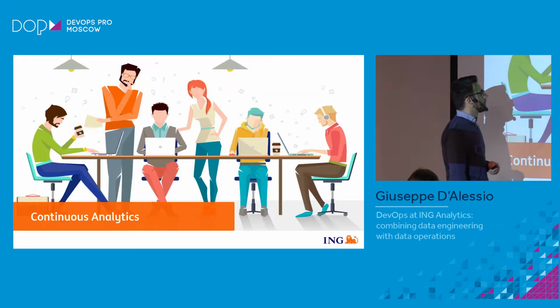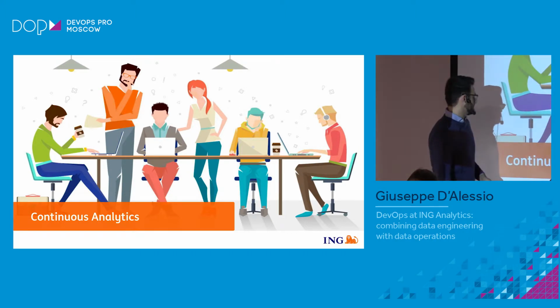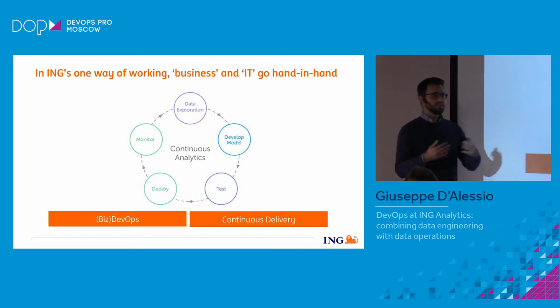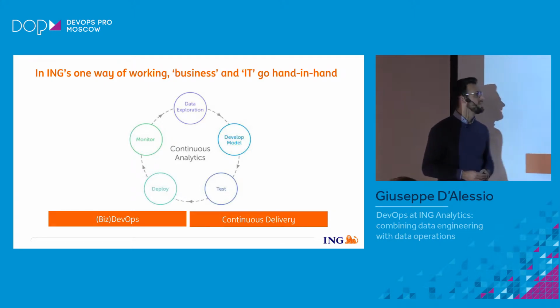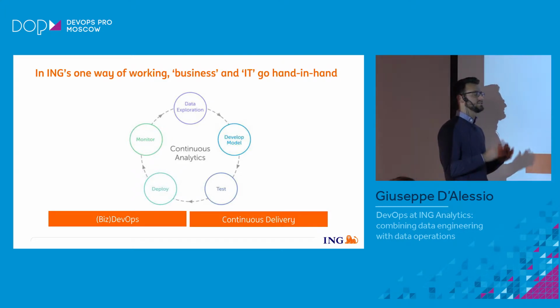In order to do this, we had to improve our analytics capability. We slowly introduced, especially in my department, the concept of continuous analytics. Continuous analytics is based on business DevOps from the process and communication people perspective, and on the other side, we had continuous delivery. So we adopted all the tooling that you probably already know to create this concept of continuous analytics, which is basically a cycle.